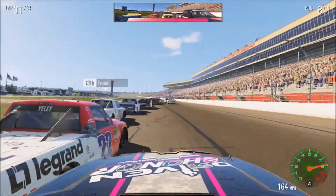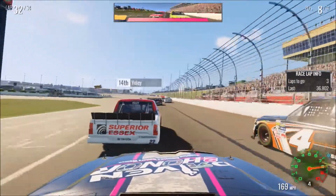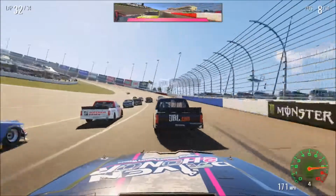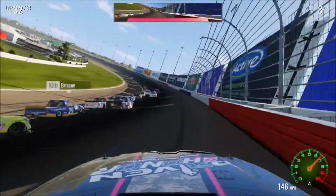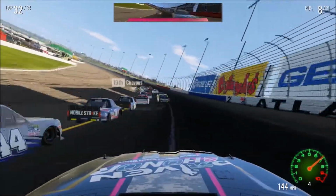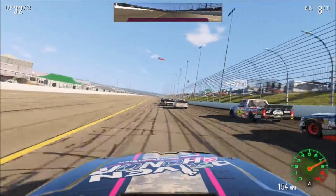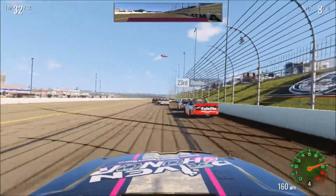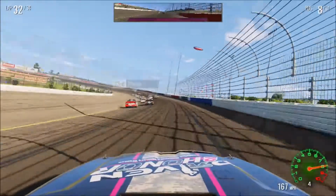I'm still getting passed by a bunch of trucks. There's contact right there with J.J. Yeley. I believe that's Christopher Bell trying to make the pass. He does make the pass on the outside. I'm going to come down on Grant Enfinger, and I put it into the wall. That was a big bummer. So we're not going to race these guys. There's TJ Bell. But again, because of what happened at the end of stage 2, we're still in 8th place.